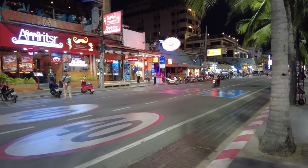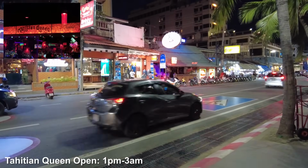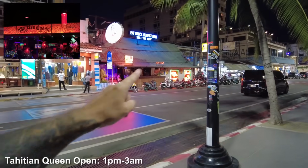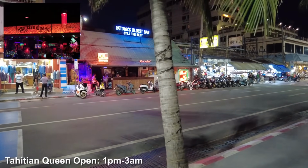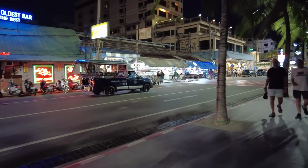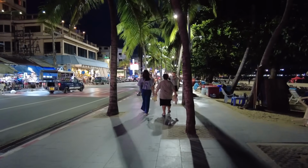Right there in front of me is the world famous Tahitian Queen, the longest standing go-go bar in the city. And there you go in there, guys. It's a long bar, a long stage where the girls will dance, and it's busy, guys. They play great music, it's rock music in there. So if you like your rock music, go in there, and the girls will come up and entertain you, and it's good. It's been a long time.